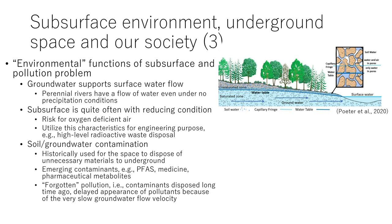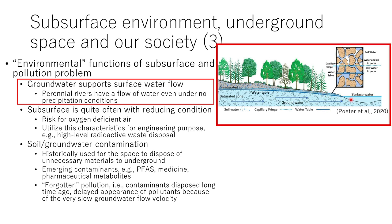Because in the underground, there's groundwater. Today we had bad weather, but it has the function to support the water flow. As you can see on the right-hand side, the river water is flowing because the ground beneath the river is fully saturated with water. Without sufficient saturation of the water table, the river will dry up.